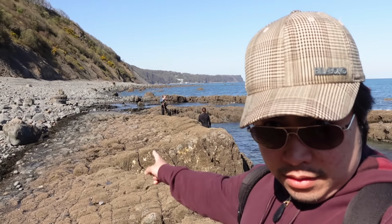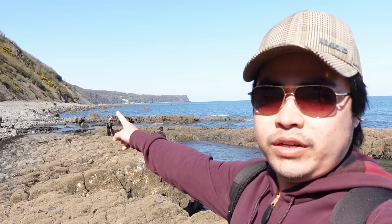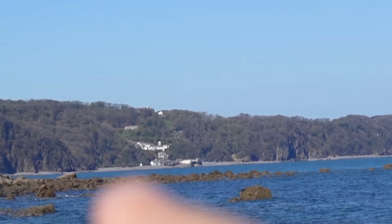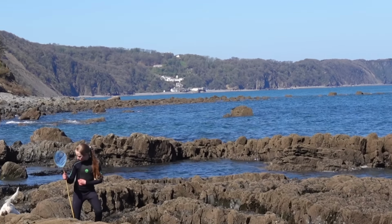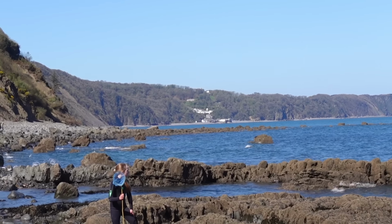Oh yeah, which is on that side, the small town there. I'm not sure if you can see there. So that white bit there, the village there, is Clovelly village, the one we went to the first day.